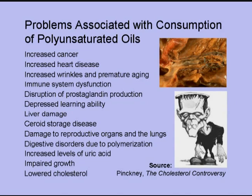They're particularly damaging to the reproductive organs and the lungs, the sites where we have the most cancer in the Western world. Reproductive organs and the lungs. And there's a lot of people getting lung cancer who've never smoked, but they're using these oils. They cause digestive disorders, and we're concerned about their effect on growing children. They cause impaired growth because they lower cholesterol, and children need as much cholesterol as they can get during the growth period.